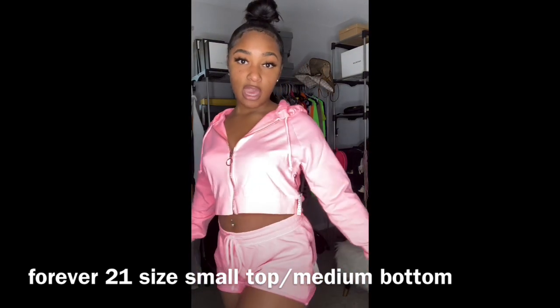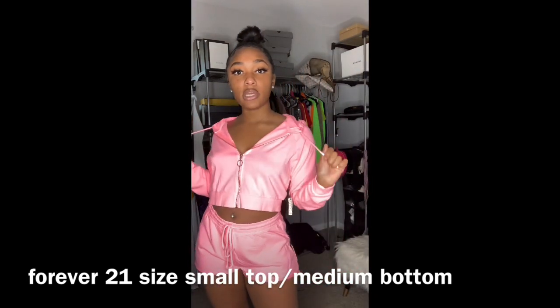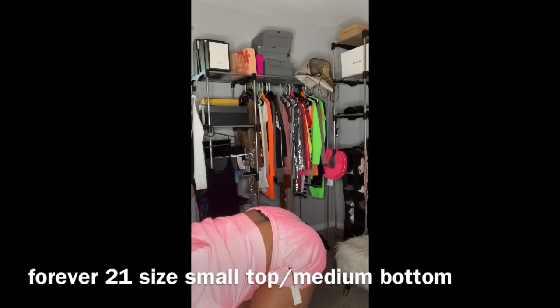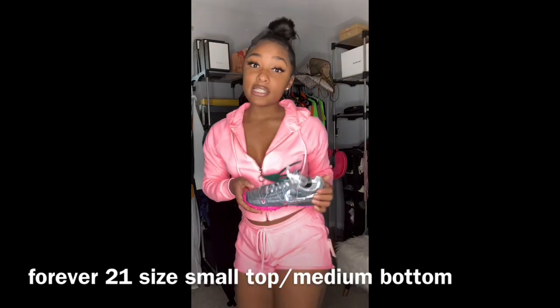This is how the bottoms fit. I really wish I would have got a small, but I wear it like this. I would basically wear this with a pair of sneakers like these. I'm doing a video in my closet because I want to show you guys how I would personally wear certain items. I would wear this set with these sneakers.